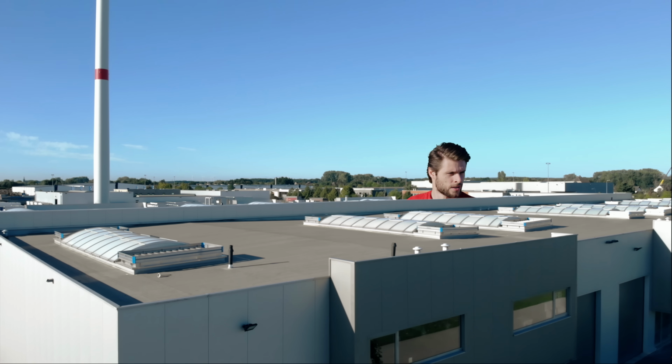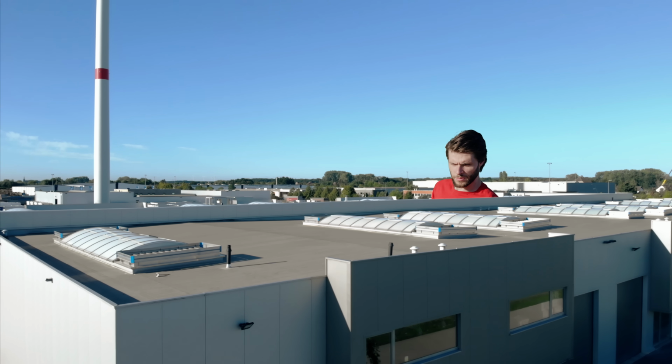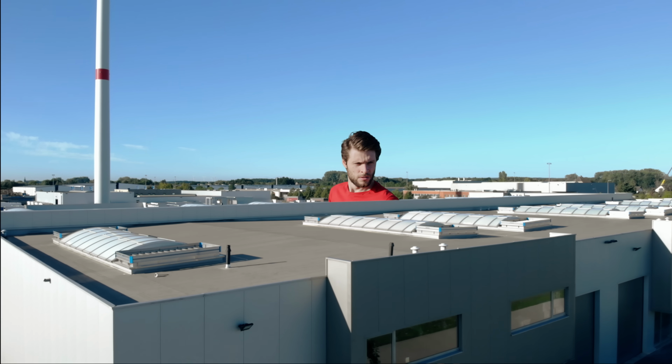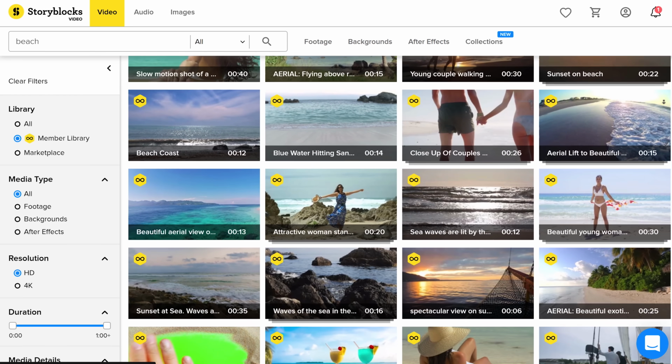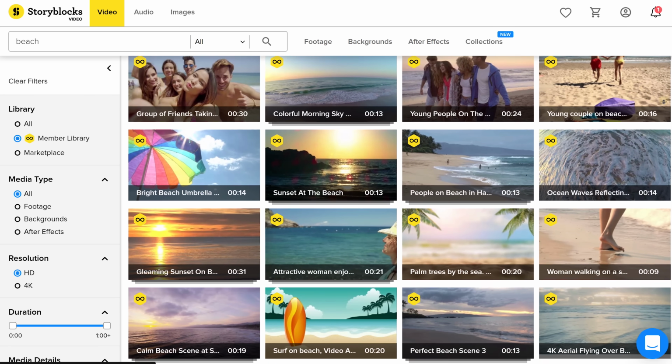So that was it. It's super easy, as you didn't have to pay attention to anything in the surrounding. But what if you would like to walk on the beach, just like Lana Del Rey, and interact with the sand maybe? Well, for starters, I looked on Storyblocks for a shot of a beach. You can also take that shot yourself, of course.